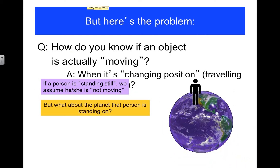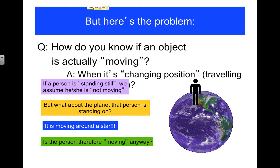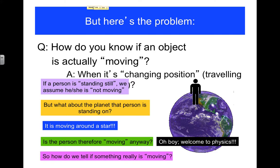Let's look at this a little bit further. What about if I'm standing perfectly still, but I'm on the planet and the planet itself is moving? So therefore, are you moving? Gets kind of tricky here, because then the planet itself is moving around the star, the sun. So then is the sun really moving or is it stationary? You can see how this might start to get a little confusing. So does that mean everything is moving? If the sun is moving, it's part of a solar system that is part of the Milky Way galaxy and it is itself moving within the universe, so then is everything moving? Welcome to physics and the confusion that might ensue.